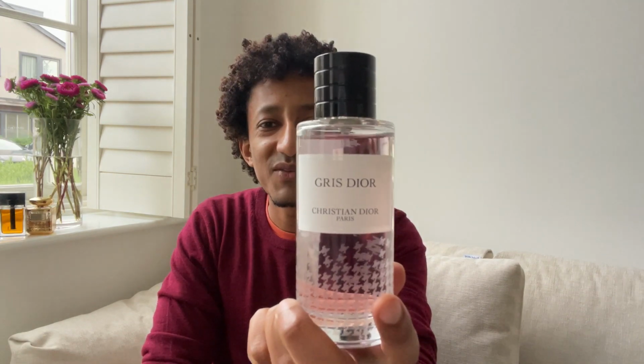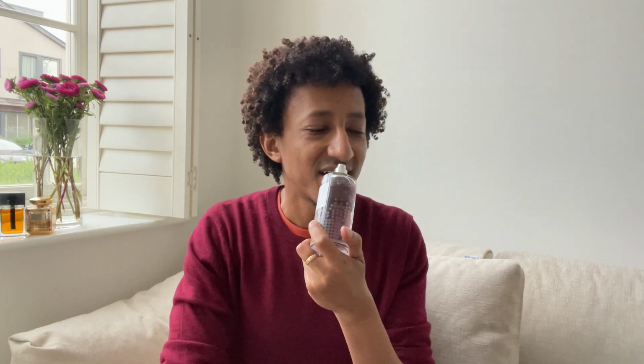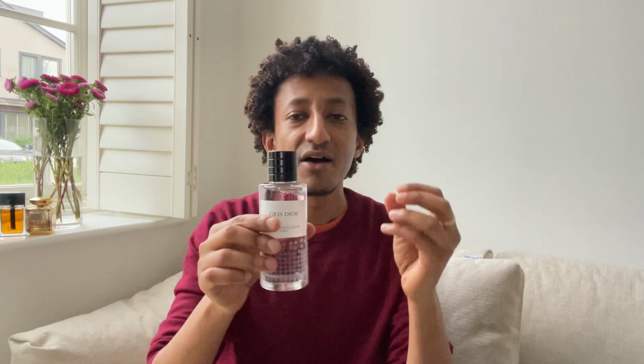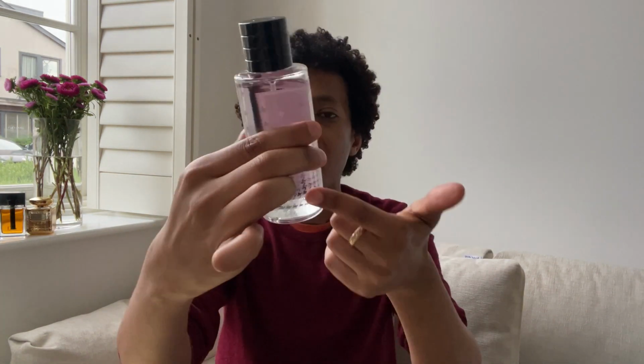Gris Dior. Gris Dior from the house of Dior. Now, from the La Collection Privée line of fragrances that Dior have, this has always been one which I have forever loved. And I got mine in this beautiful houndstooth limited edition bottle.